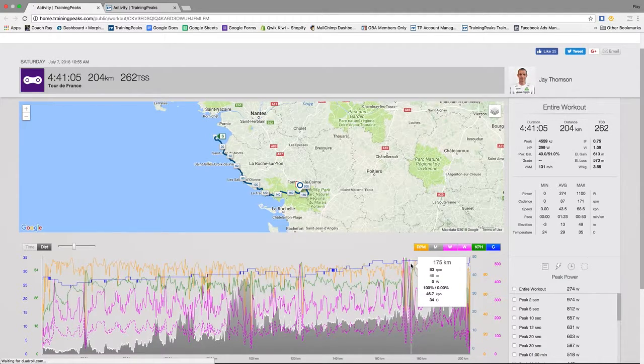Now, Team Dimension Data and Quick-Step Floors pretty much controlled the race, setting the pace behind a three-rider breakaway which jumped right at the very start. Thomson, in his debut Tour de France, led the main field for the majority of the stage. As the line approached, there were a few crashes and mechanicals, and the defending champion Chris Froome from Team Sky and Adam Yates from Mitchelton-Scott were all losing time.